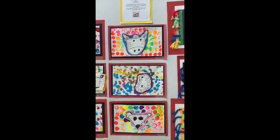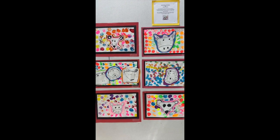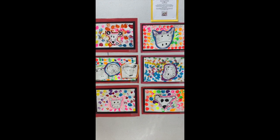We also learned that lines put together can create a picture, such as a zebra, a mouse, a lion, and then we did some more printing in the backgrounds, this time with marshmallows.